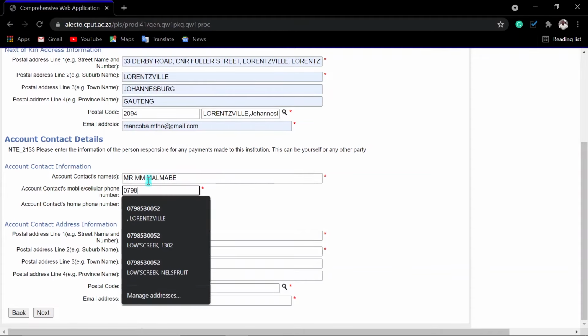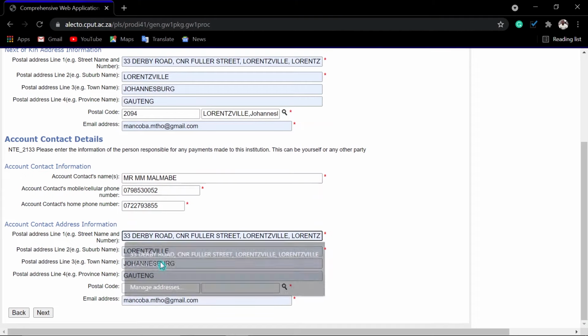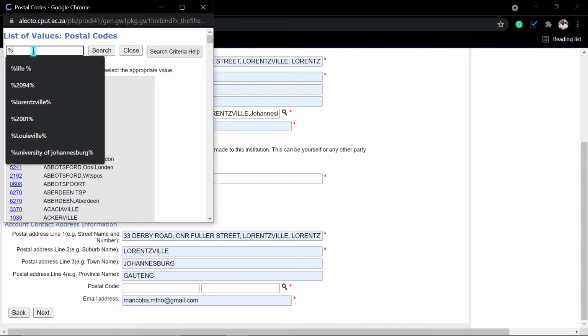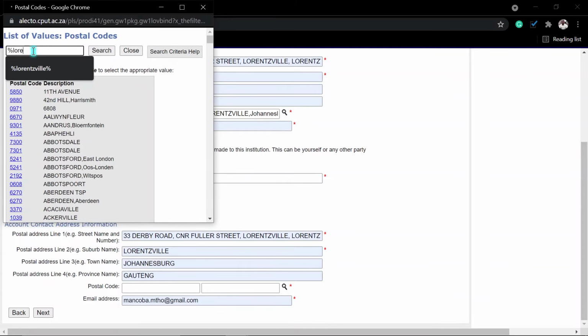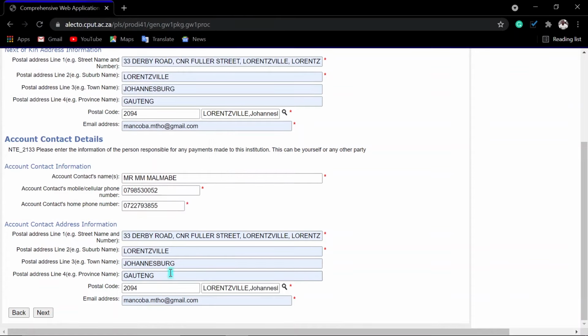Then you enter a cell phone number, enter the home cell phone number, then enter addresses. You verify if everything is correct. Then you search for your postal code, whether your town postal code. Then you select it. You confirm your information if it is correct. Then after that, click next.